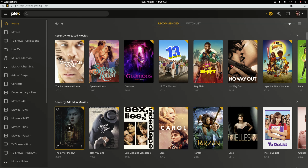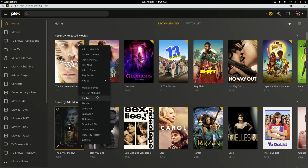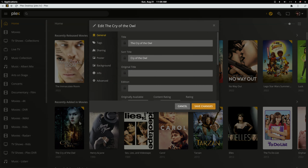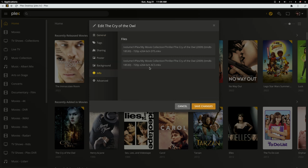So I'm not sure why you're having a collection automatically created, and I don't know why you're not finding the movie, or why it's not scanning properly first try. Alright, so the activity picks up again. A little mojo happening with our movie. And if I go in now, I'll have play version, so there's two copies there. And of course, edit it, now the info tab shows two movies.